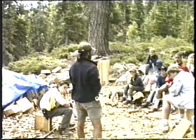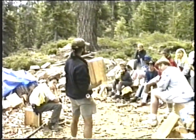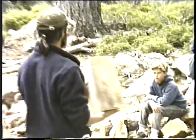Okay? This is a beautiful piece of wood. It's nice and dry. Okay? It doesn't have any rotten parts to it. There's no knots. It's perfect. It's got a nice cut to it. You can set it right up on your chopping block. You give it a whack, and it's going to split up real nice. Okay? Any size you want.